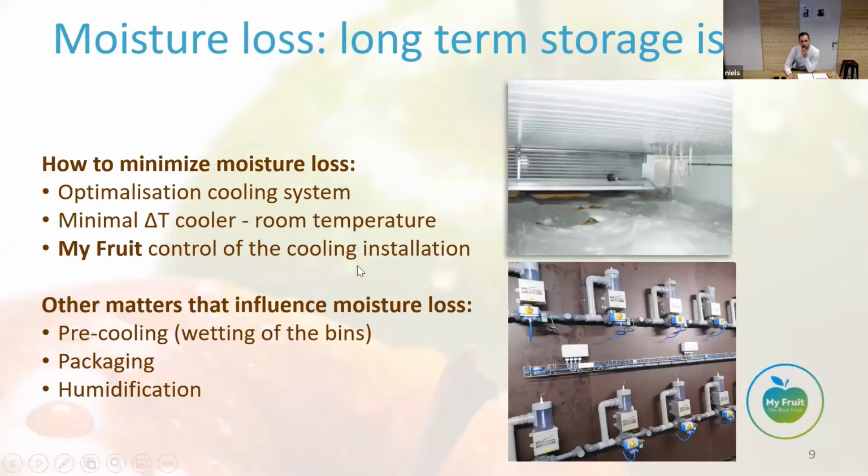Then the other thing that's very important, and I'm happy to see it more and more in South Africa now, is the water loss measurement. In Europe, it has been very important for many years to measure your water loss, because this tells you a lot about what's happening in your storage. If we lose too much water, it means we are losing weight from our fruits. And if we're losing too much weight, at the end, the weight of the fruit is also kilograms, and the kilograms are also euros and money at the end of the storage period. So it's important to see and measure how much water we lost from the fruits. And we do that with automatic water loss measurement.